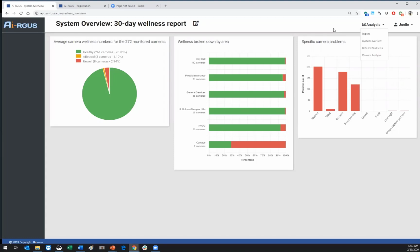Gotcha. Okay. Great question. So the client can have multiple ways of knowing that they have a problem with their camera view. They can go into the user interface, get the report by email, or use the API. So they can use either or each manner of knowing.